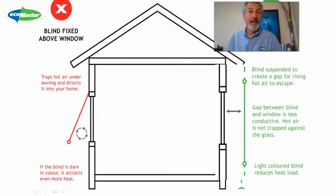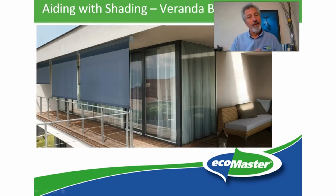Let's have a look at some implementations. So here's one exactly like that. The blinds are fixed to the veranda beam, they're on stainless steel wires, and they fix down to the hand railing by the look of it. So still provide lots and lots of shade.